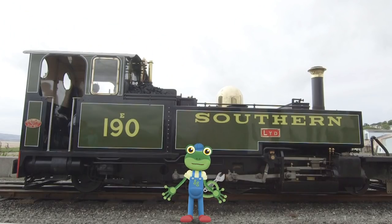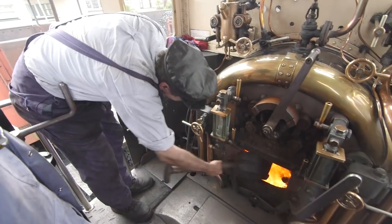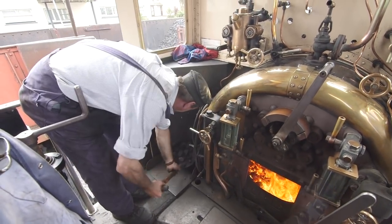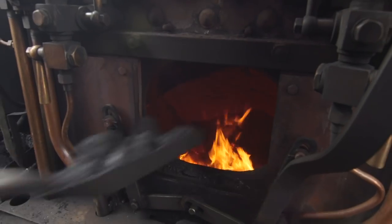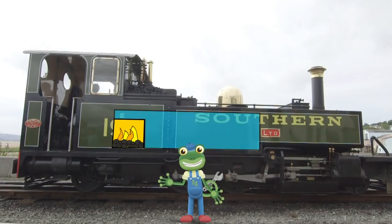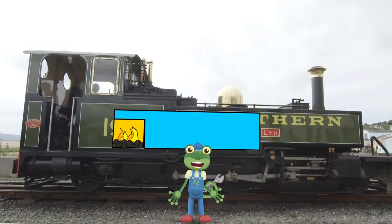Let's take a look at the different parts of a steam train. Here's the cab. This is where the driver and fireman drive the train and load the fire. Inside here is the firebox, which is really, really hot. Above the firebox sits the boiler, where the water is stored. Because this is right above the fire, the water boils and turns into steam.